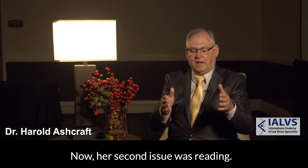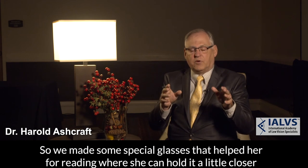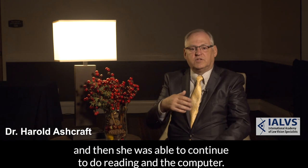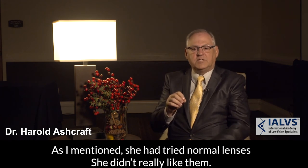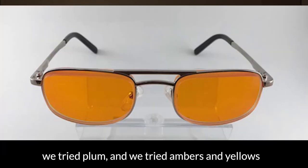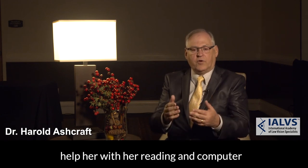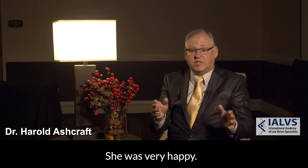Now, her second issue was reading. This reading close, she could do it, but not for very long. So we made some special glasses that helped her for reading, where she could hold it a little closer, take the fatigue off the focus system, the fatigue off her turning her eyes in toward the reading, and then she was able to continue to do reading and the computer. And then when it came to sunglasses, we had to try some different things. As I mentioned, she had tried normal lenses, she didn't really like them, so we tried some unusual colors. We tried plum and we tried ambers and yellows and different colors, and found her a color and darkness that she liked. So we were able to help her with her driving, help her with her reading and computer, and help her find the best color, darkness, and tint for her sunglasses. And she was very happy.